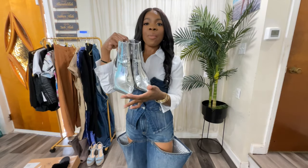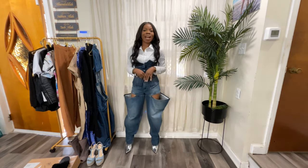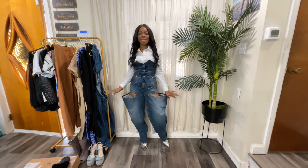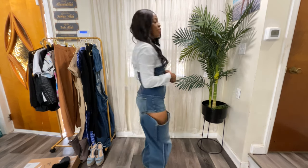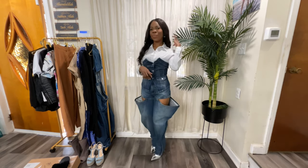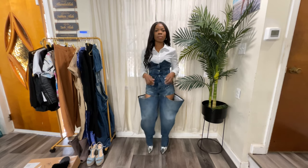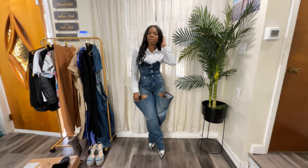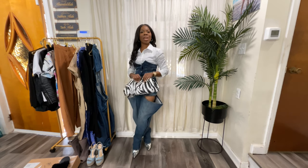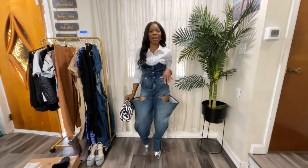So I'm gonna pair it with this booty. Let's see how it's gonna come up. What do you guys think? Oh my god, I look like I'm in a movie. Fashion. I can see myself on New York Fashion Week taking pictures with this whole outfit put together.